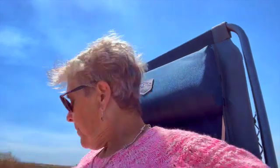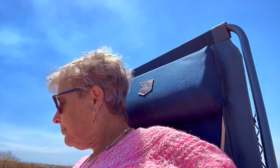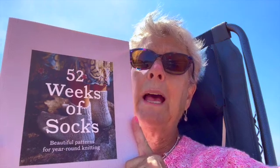Now, my new acquisition. About 6 months ago, everybody was getting that 52 Weeks of Socks book, and it was a hardback edition, and it was beautiful, and it cost like $50, and I hemmed and hawed. I had no way to look at it first because there was no local yarn shop at the time that carried it. I've been in a couple yarn shops, but neither one of them had it. Guess what I found on Amazon? I know, Amazon, but it was $18. It's paperback, which is fine by me.